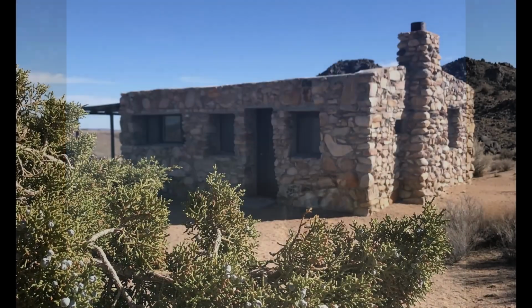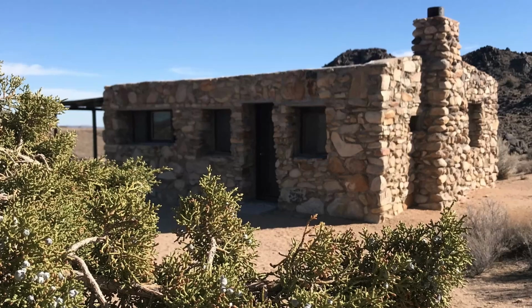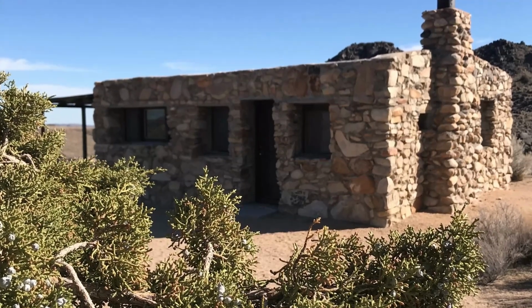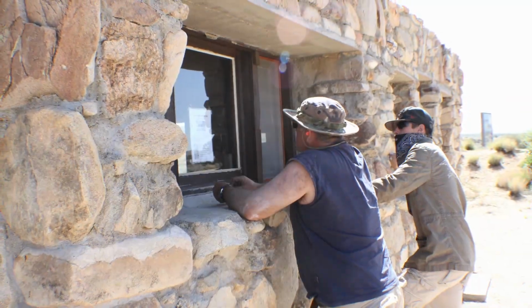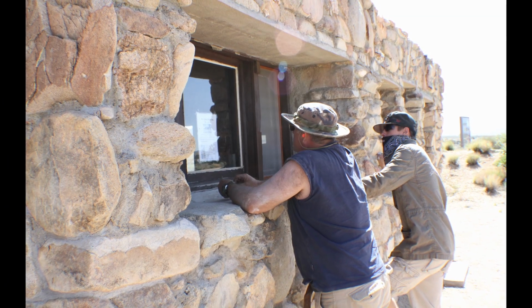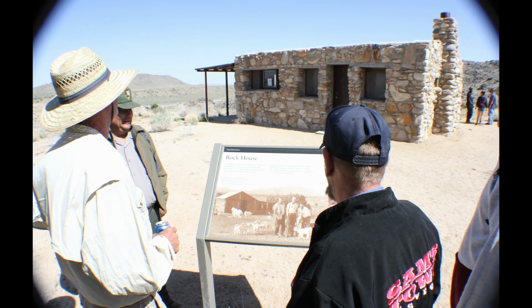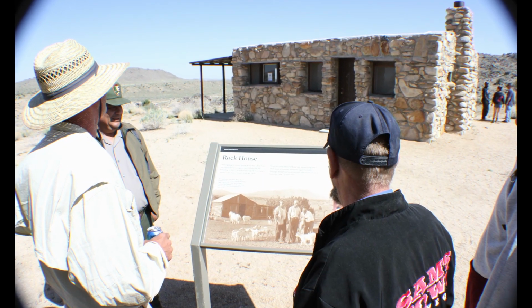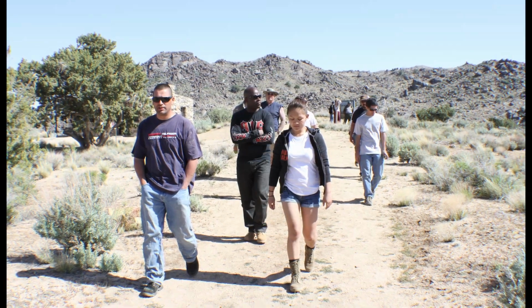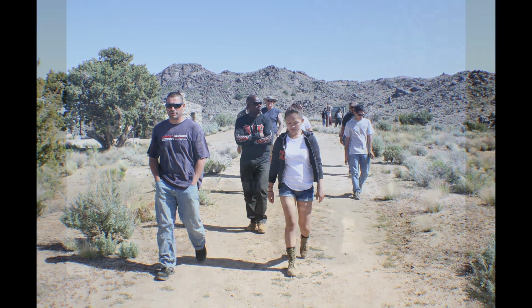Around the corner from Rock Springs is the Bert Smith cabin, also known as the Rock Springs cabin. This cabin was built by Bert Smith in 1929. Bert was apparently a World War I veteran who was exposed to poisonous gas and had lung damage. He was told he didn't have long to live and he needed a drier climate, so he moved out to the Mojave, built this cabin, and ended up living another 25 years out in the desert before he passed.